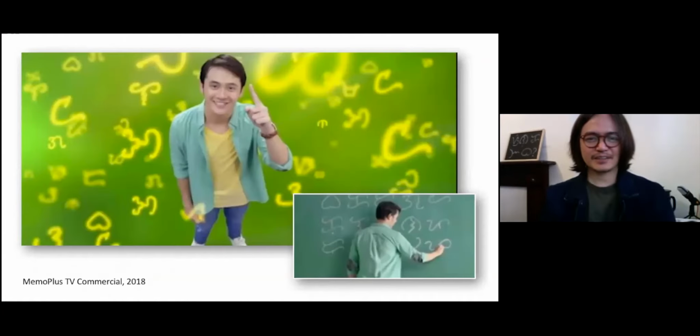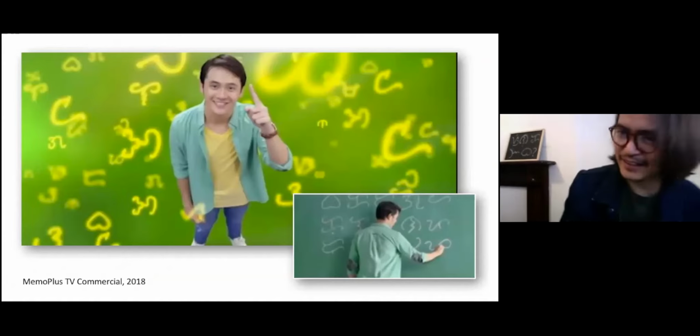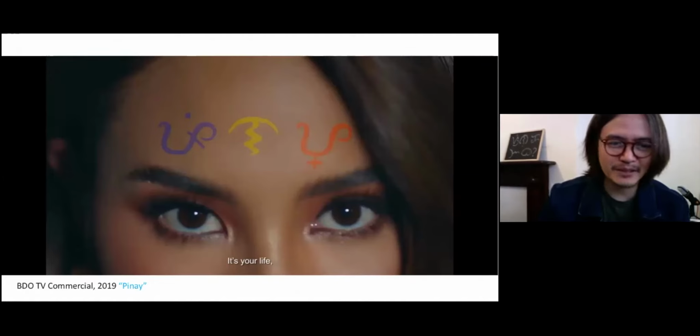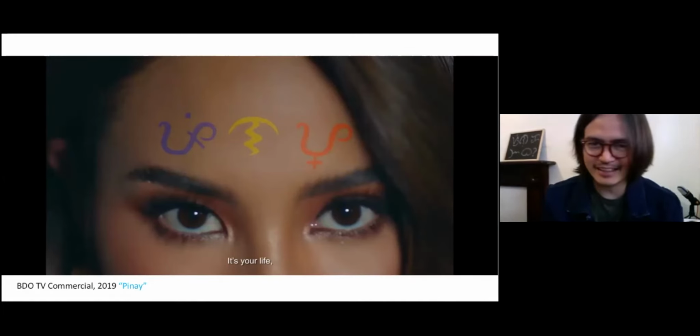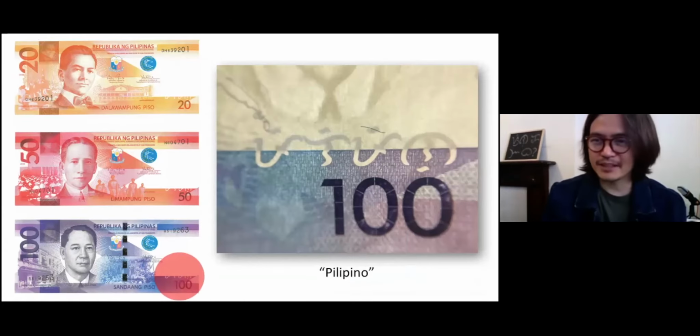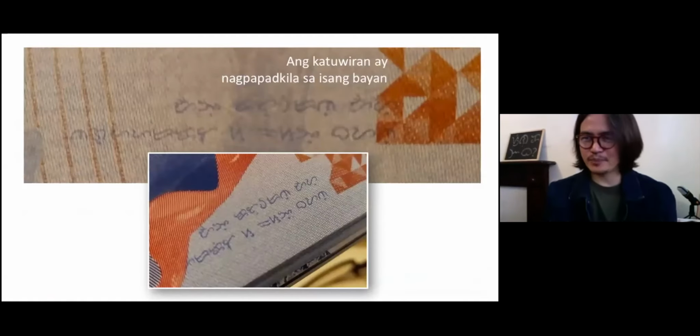And surprisingly, even now, they're using Baybayin, from commercial use, and even our Miss Universe, of course, from her BDO TV commercial in 2019, it says "Pinay." So now you can type and post Baybayin using the Gboard app. And even our local bills, the Philippine peso, even our new passport, inside every page, there's Baybayin. So let's go to our workshop.